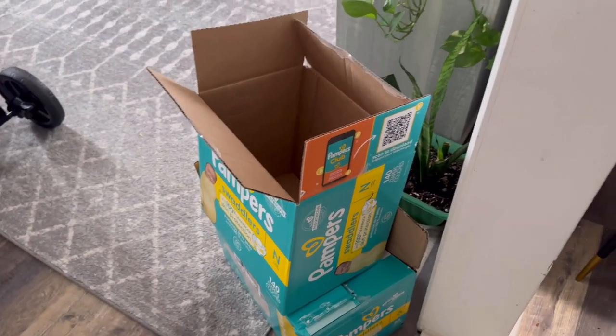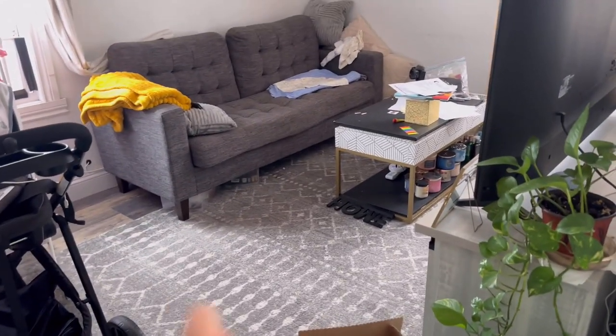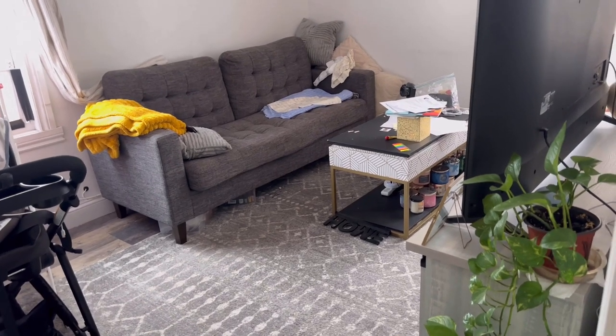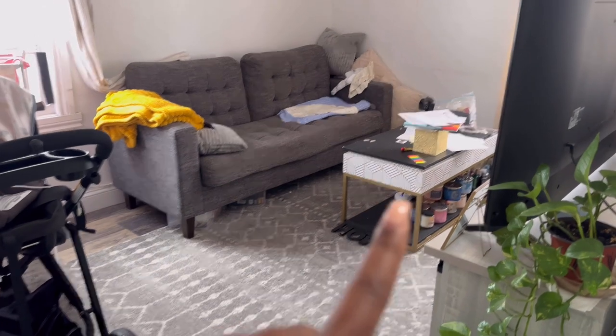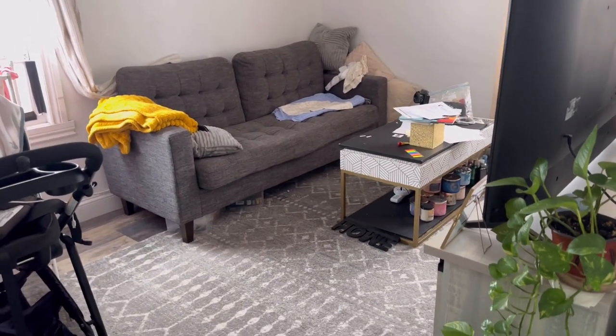But we're in the kitchen. We have a box of diapers that need to go out today for trash. I need to kind of get the living room together. I'm gonna buy a new couch, which is why there's only one in the living room, and I'm definitely getting rid of this at some point. But for now, that's the situation.